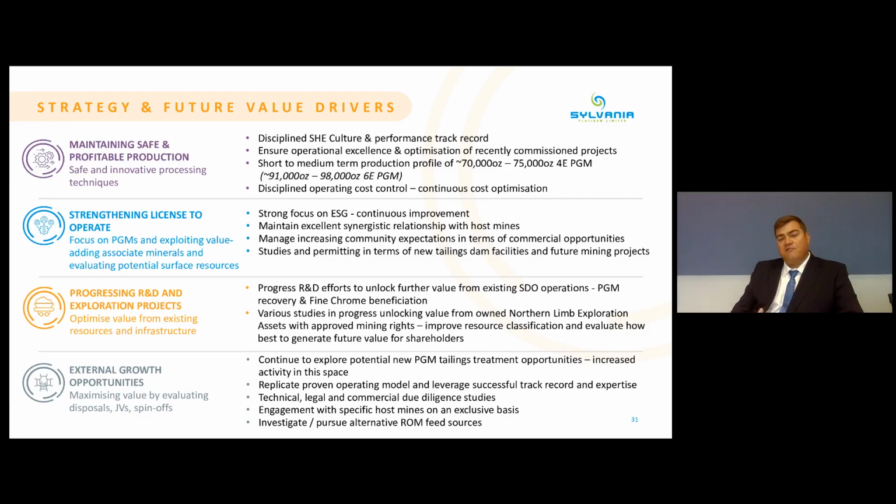Looking forward in terms of growth, maintaining and increasing our PGM ounce profile, there are 2 areas we are looking at. The one is looking internally. First of all, at the current dump operations, progressing R&D initiatives, similar to what we've done in the past, to grow the ounce profile from the existing operations and existing resources, improving recovery efficiencies, reducing the chrome in the feed to our PGM feed. Those items will continue.